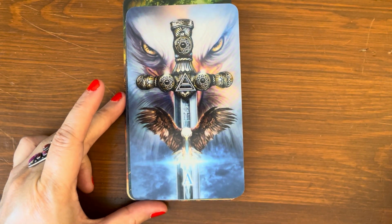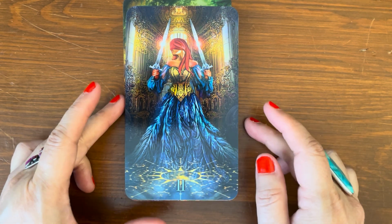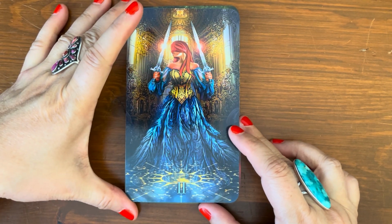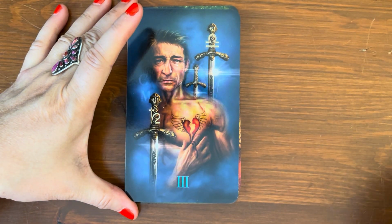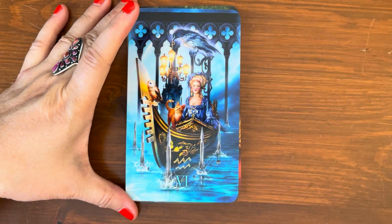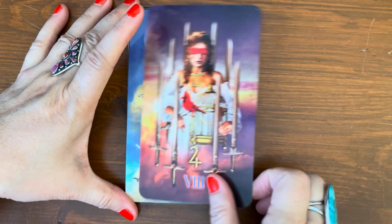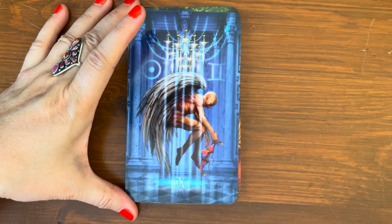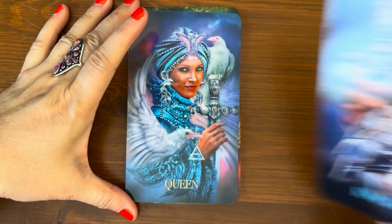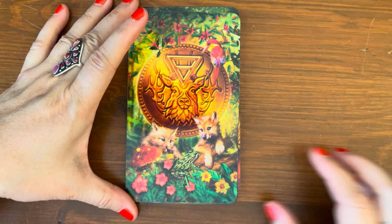Next suit is Swords with Ace of Swords, 2 of Swords. So this is the other card that has been changed from the original indie version. 3 of Swords, 4 of Swords, 5 of Swords, 6 of Swords, 7 of Swords, 8 of Swords, 9 of Swords, 10 of Swords, Page of Swords, Knight of Swords, Queen of Swords, and King of Swords.